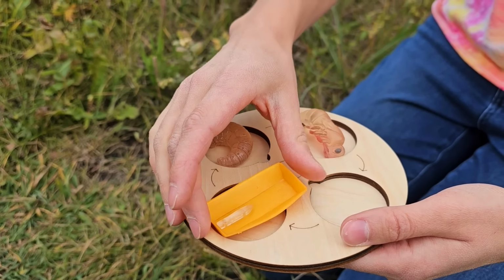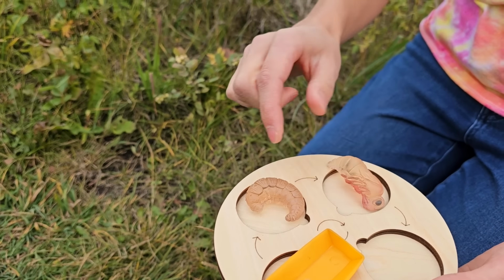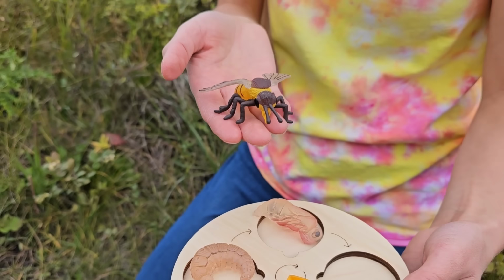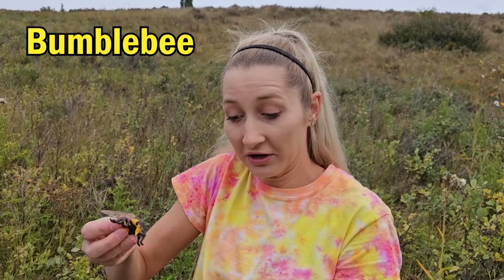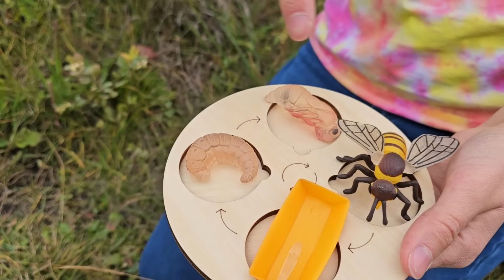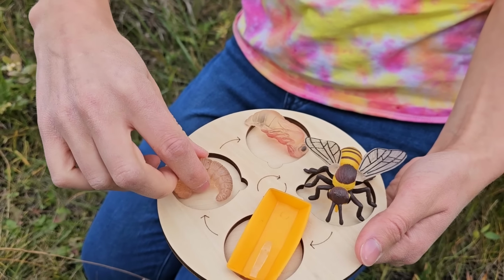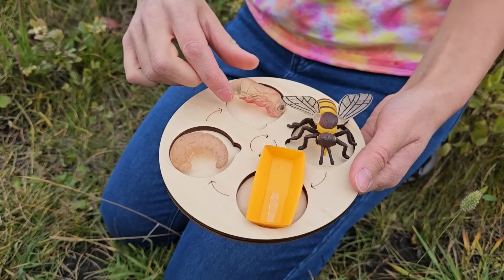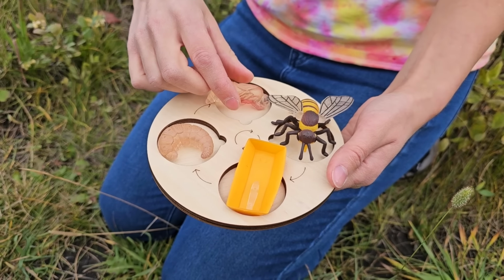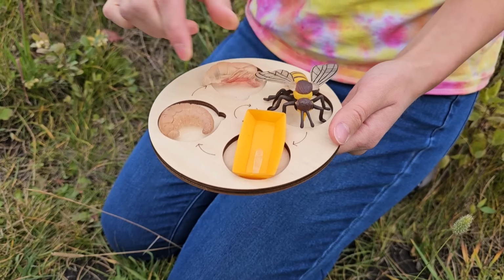So far we have egg, turns into larva, which turns into pupa. And then, once it's done changing, it becomes a bumblebee and chews its way out of the cocoon. Here we go. And the life cycle goes around and around. Queen bee lays the egg, grows into the larva, which grows until it becomes the pupa in the cocoon, and then it grows into a full-grown adult bumblebee. That is the bumblebee life cycle. How cool!